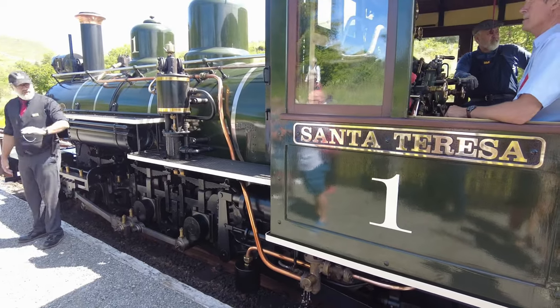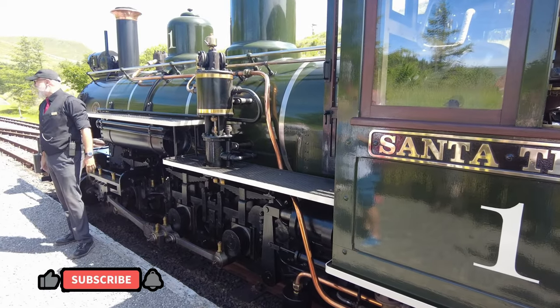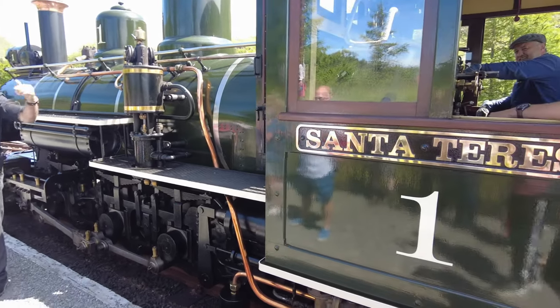So this is engine number one. Number two, you probably saw in the workshop, it was put back together after its 10-year overhaul. So there you go. Now Dave, the driver on the other side, he was around when this was built.